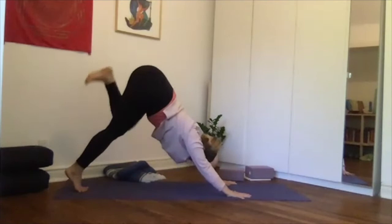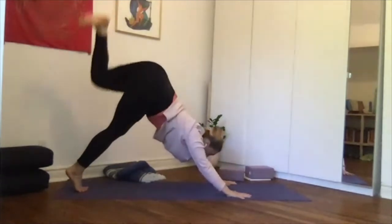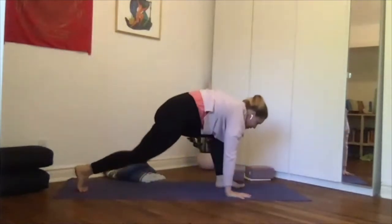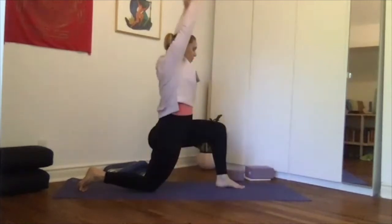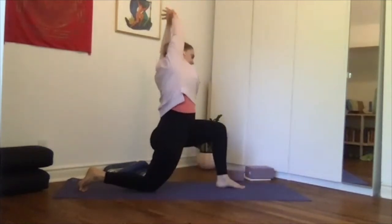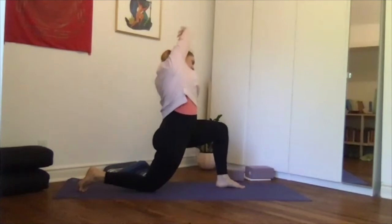Lifting the left leg up and back. Stepping the left foot forwards through the hands, coming down onto the right knee. Inhale, sweeping the arms up. Holding the right wrist lifted up, take it over to the left. Firming the belly in, trying to puff up the lower back ribs.